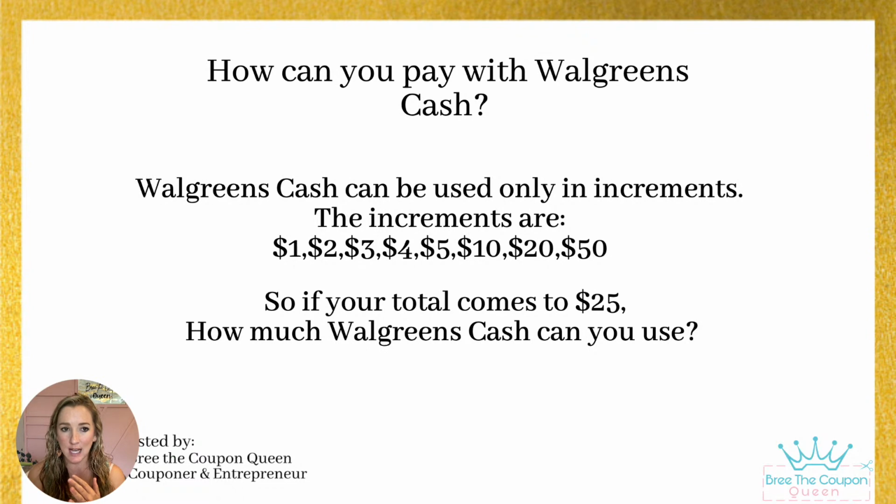So how can you pay with Walgreens Cash? Walgreens Cash can only be used in increments. Here are the increments: it's $1, $2, $3, $4, $5, then it goes $10, $20, and $50, okay? So if your total comes to $25, put in the chat, how much Walgreens Cash can you use? See if I can stump you guys. No, I'm just kidding. But yes, put in the chat, how much Walgreens Cash can you use if your total is $25?